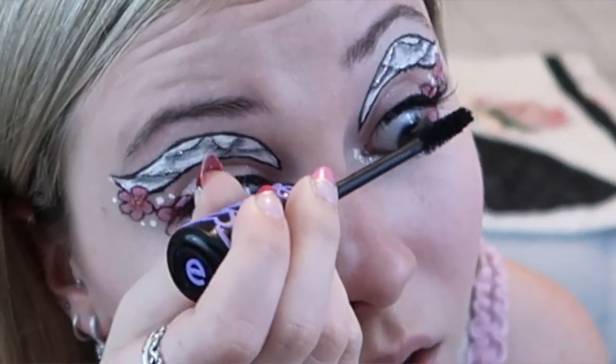So for mascara, oh my god, I really am back, guys. I'm pulling out my Essence Lash Princess Sculpted Volume Mascara. I literally love this mascara so much. It's my favorite. That and the Better Than Sex mascara, but I haven't gotten any more of that just because I'm broke and I haven't felt like the need to.